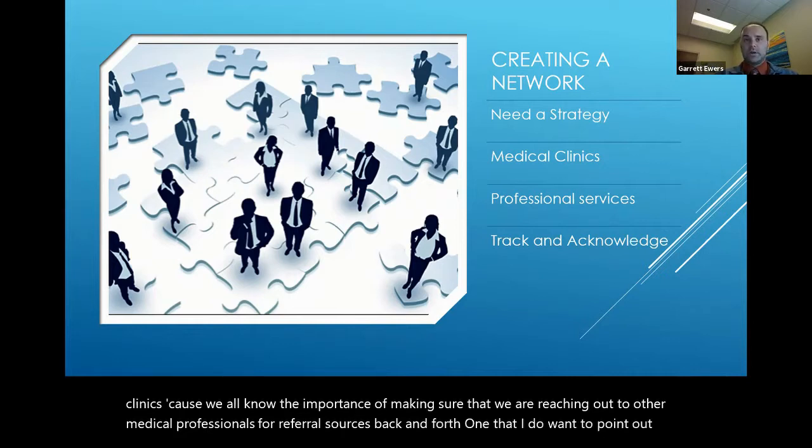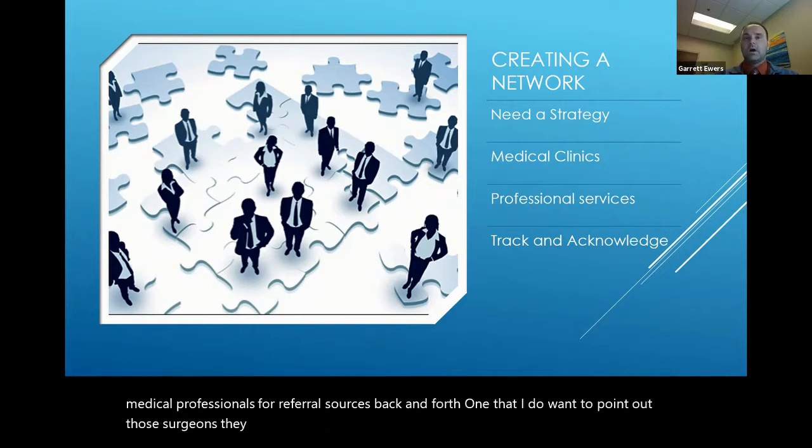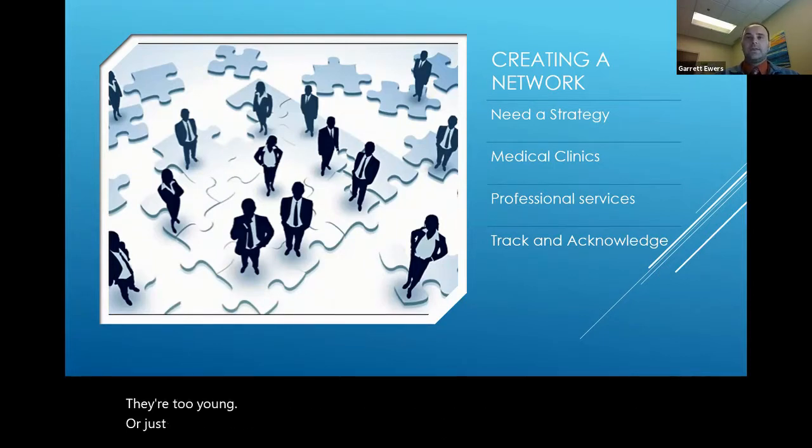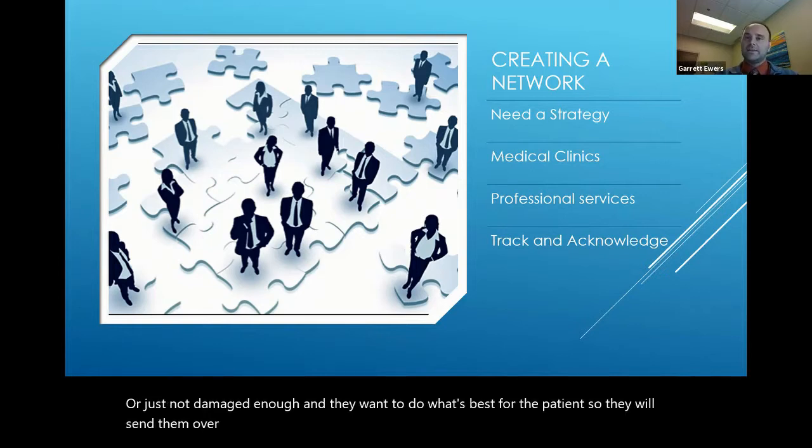Most of them at least right now are starting to be more and more apt to regenerative medicine because sometimes their people aren't ready for surgery. Either they're too young or just not damaged enough and they want to do what's best for the patient. So they will send them over to regenerative medicine and say, hey, this will take care of you for now. Come back to me if it ends up getting worse.